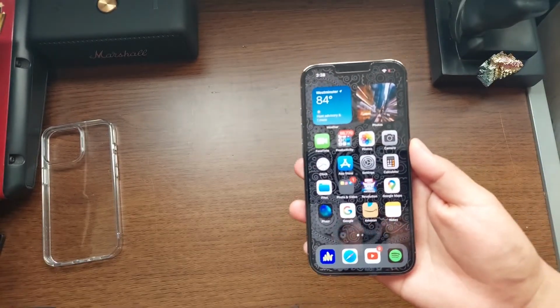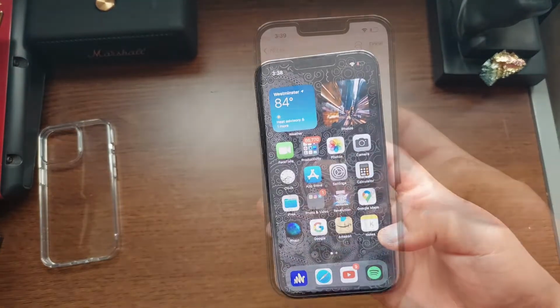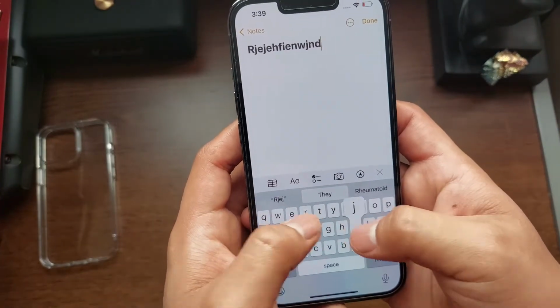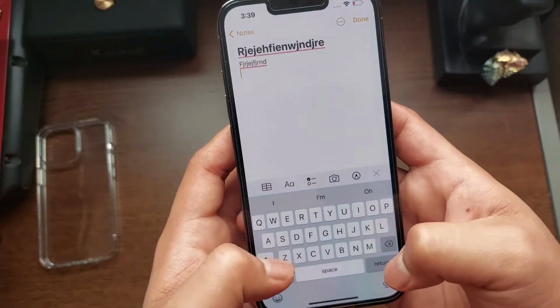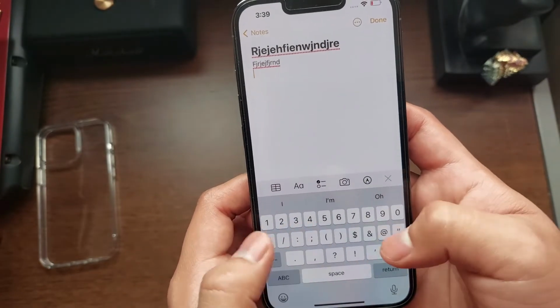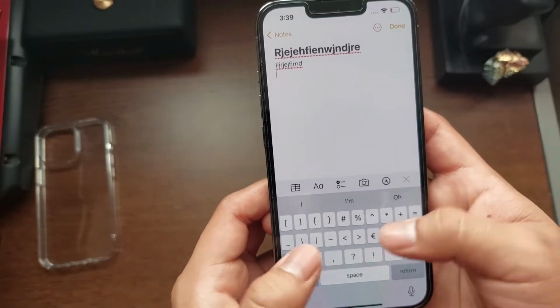Now let's talk about what I don't like. The first thing has to do with the keyboard. Here we have a note. I start to type, whatever. One thing I really find annoying about this keyboard is that if what you're looking for isn't already in this first menu, you have to press again, and then you can find whatever you're looking for.